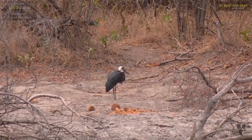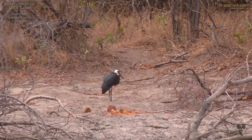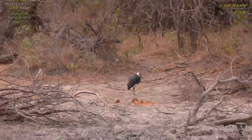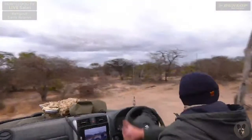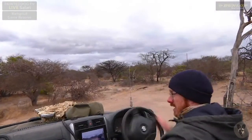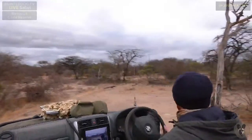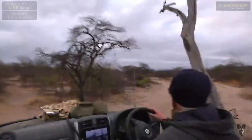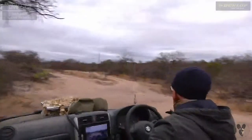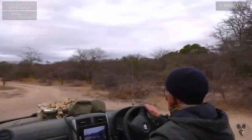I think we're going to leave this woolly neck stork, and we're going to go off and see if we can find something, maybe trying to get out of the wind. We are a bit exposed on what is the northwestern side of the dam here, which means the wind is coming straight off the dam into us. And it is chilly.